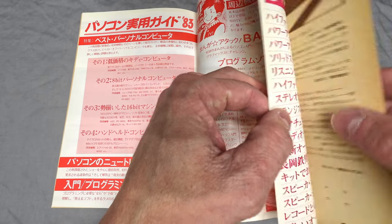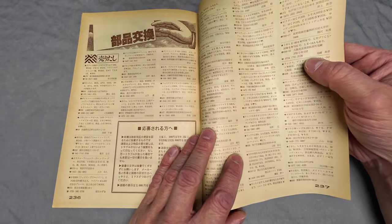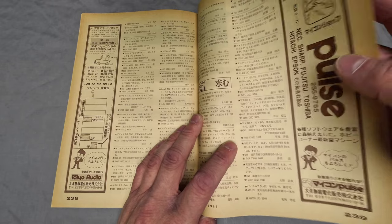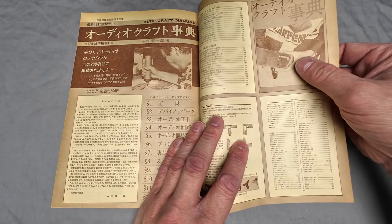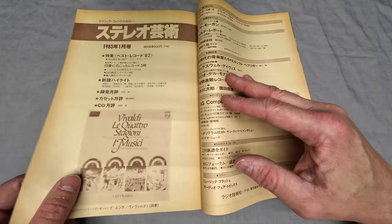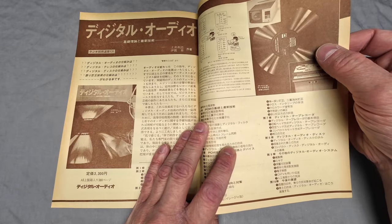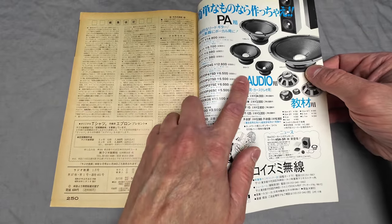We're getting towards the end now. Very clearly. Probably not much left of the magazine. Are these classified ads or something? It looks like it. They've got phone numbers there. Yeah, we're getting close to the end here. Not much of note. Audiocraft manual. Not sure what this is. I'll whip out the translator later and figure that out. Some more to do with CDs here, because they were the latest thing in 1983. Yeah, second last page, we've got speaker components here.